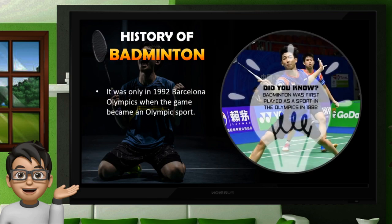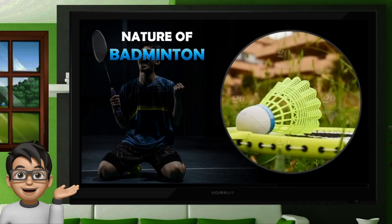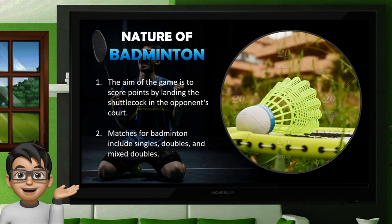It was only in the 1992 Barcelona Olympics when the game became an Olympic sport. Now let's take a look at the nature of badminton. The aim of the game is to score by landing the shuttlecock in the opponent's court. Matches in badminton include singles, doubles, and mixed doubles.